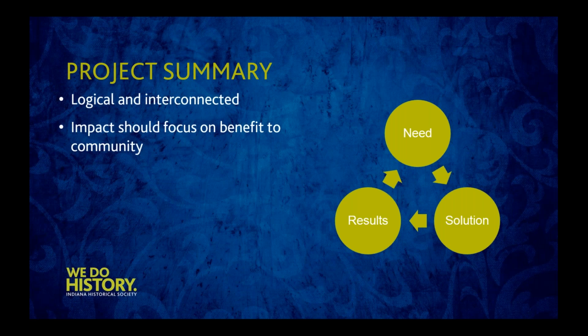The outcomes you anticipate need to be the obvious result of the solution you're proposing. A reviewer must be able to compare your solution and the results and say, yes, these are clearly connected. This project is very likely to produce these results. You also have to make sure that these results address the need you presented. You're trying to affect change by addressing that need. Make sure the end state of your project does that.